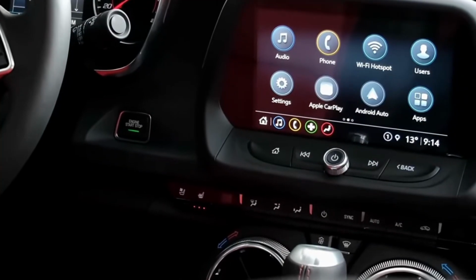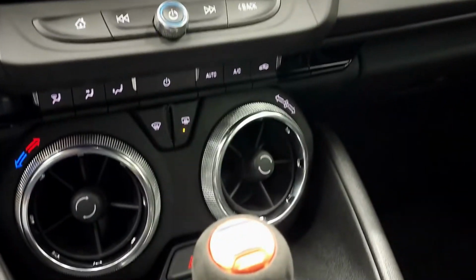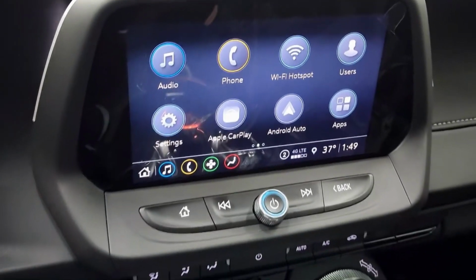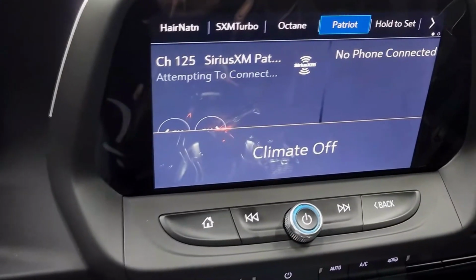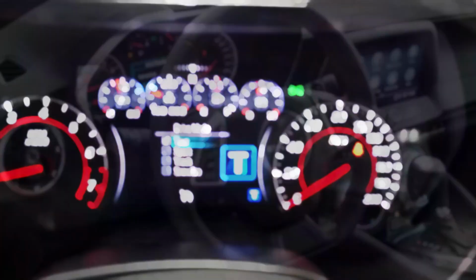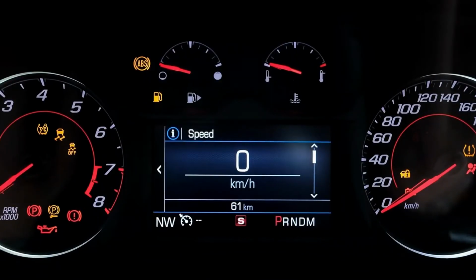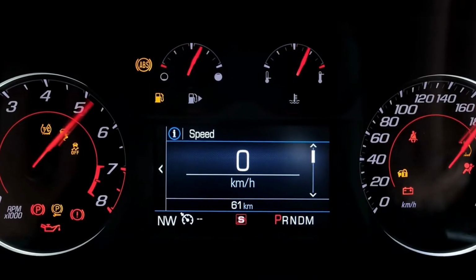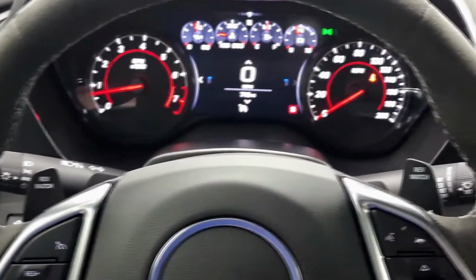Chevrolet's touchscreen infotainment system is among the industry's easier-to-use units, with clear menus and large on-screen buttons. It includes a Wi-Fi hotspot and wireless Apple CarPlay and Android Auto integration. The ZL1 comes standard with nearly every available infotainment option Chevy charges extra for on lesser Camaros, such as a Bose audio system, wireless phone charger, and a head-up display.